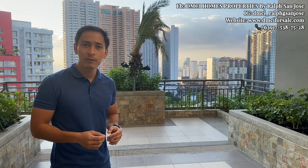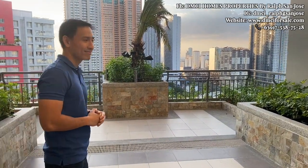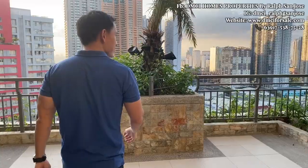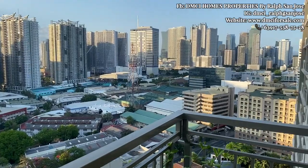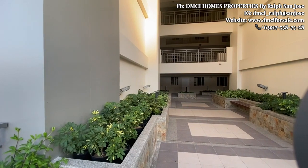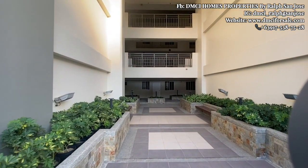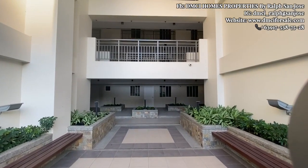Every high-rise building kasi ni DMCI Homes, meron siyang netong feature. Ang advantage nito, it allows you to enter the natural light and natural air going to your unit. At syempre, it conserves energy and lower consumption when it comes to electricity. It's a three-story high opening.